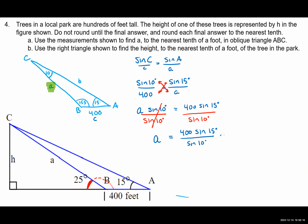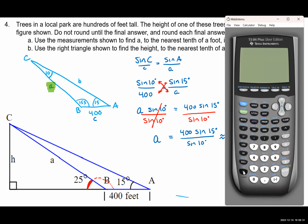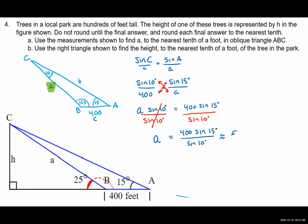And now this, we're going to round it to the nearest tenth of a foot. So this is a job for the calculator. All right, so we got 400 sine 15. I don't need the degree symbol because I'm in degree mode. So everything's the way it should be. So we got 400 sine 15 divided by the sine of 10, and that should do it. 596 and change. We'll round it to one place, so that's 596.2.